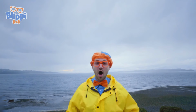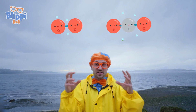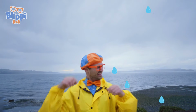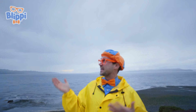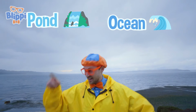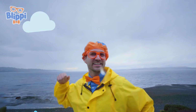Wow! And then all this gas water starts to come closer and closer and closer. And those clouds start to form into liquid water again. And then rain starts to fall. Whoa! Yeah, it's raining! And then they create puddles and streams and ponds, and the water goes back into the ocean again. And then the cycle goes over and over again! Wow, that water cycle is so great. Woohoo!